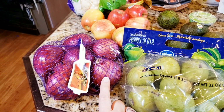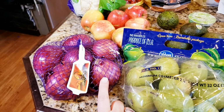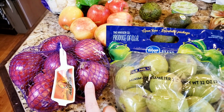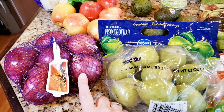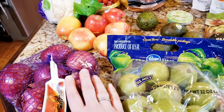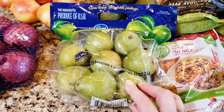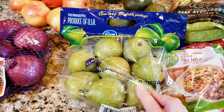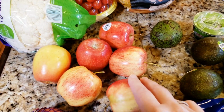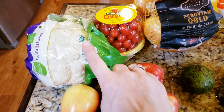I also usually keep the artichoke hearts in my pantry. So I also keep these on hand so I can have a quick meal without having to worry about if I've got BLE foods on hand. So red onions and then some pears. These are actually mostly for my kids, but sometimes I will have them for breakfast in my oatmeal. Apples, mostly for my kids. Sometimes I'll have them in my oatmeal.